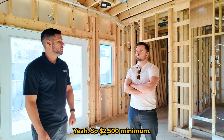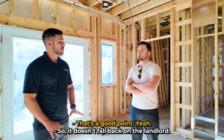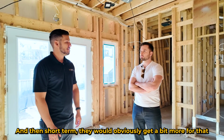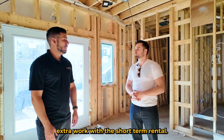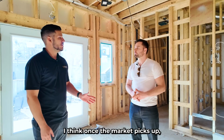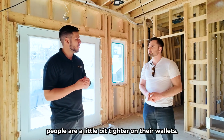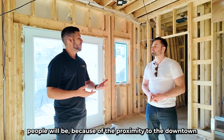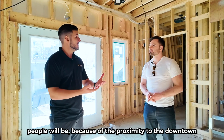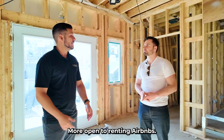Yeah. So $2,500 minimum. Plus utilities, because everything's separate. Plus utilities, that's a good point. So that doesn't fall back on the landlord. Yeah. And then short term, they would obviously get a bit more for that extra work with the short term rental. Definitely, I think once the market picks up, with inflation and everything like that, people are a little bit tighter on their wallets, but once the market swings back in the other direction, because of the proximity to the downtown core here in Kitchener, people will be more open to renting Airbnbs.